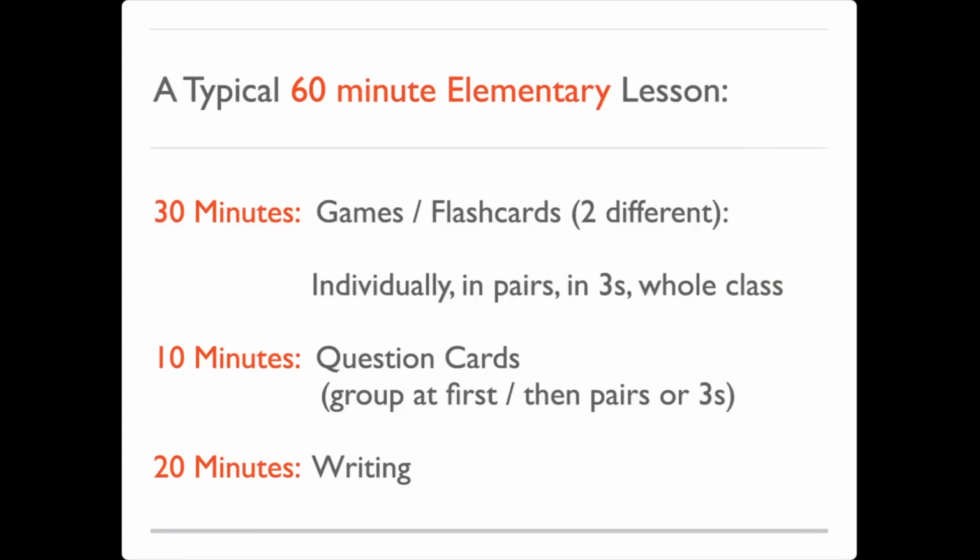Question cards, as I said, I'll be showing you later on in this presentation the question cards and how we use them. Question cards, by default, at first have to be done as a group, because the kids can't read the questions or they're not understanding for whatever reason. But as soon as one student can read or can understand, then we put them into pairs or 3s. So if you have 6 children and 2 children that can read, we'll have 1 child with 2 who can't, and 1 child with 2 who can't. And that 1 child is directing and doing the question cards.